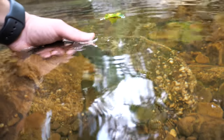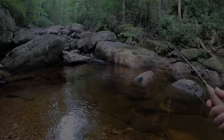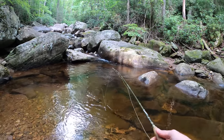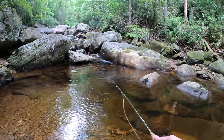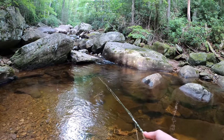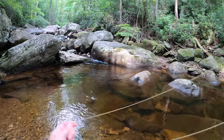All right, guys, I just wanted to give you a little tip that I used to catch that fish. You notice sometimes when I'm fishing, especially if the current is weird and I can't get a very good drift, I'll wiggle my rod tip. What that's doing is popping the fly across the surface, and it's basically giving that fly some life.